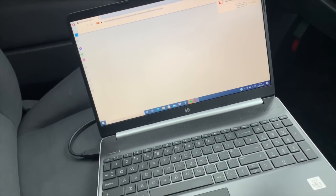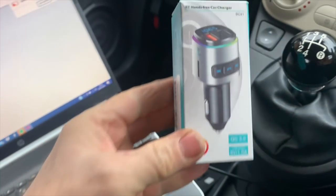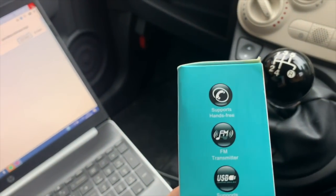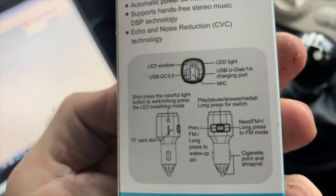I bought one a while ago and I've not had the opportunity to use it. This is the box. See, I've got the box under here. There it is. BT hands-free car charger. Really a really good bit of kit. I keep saying that, don't I? Yeah, it's good.